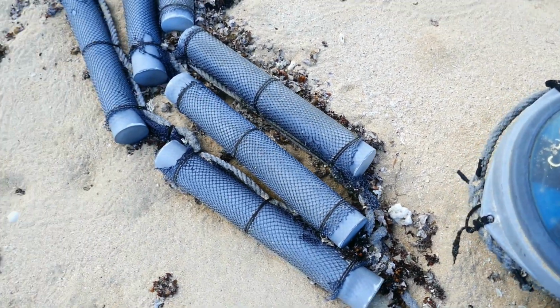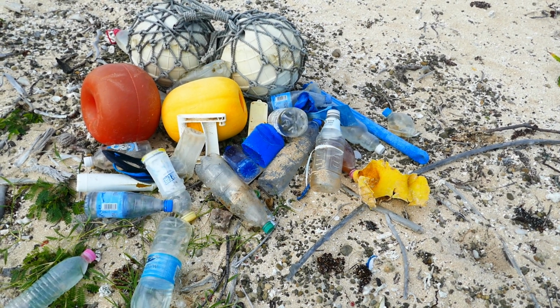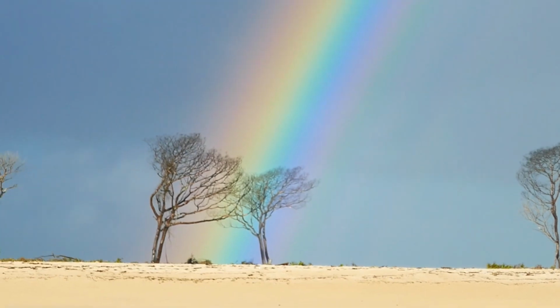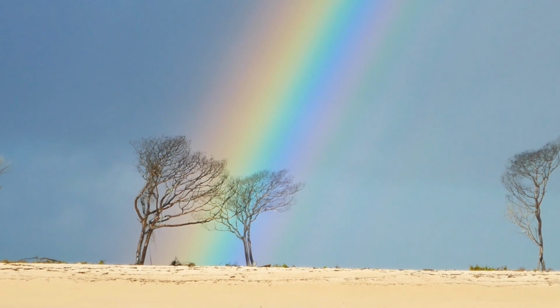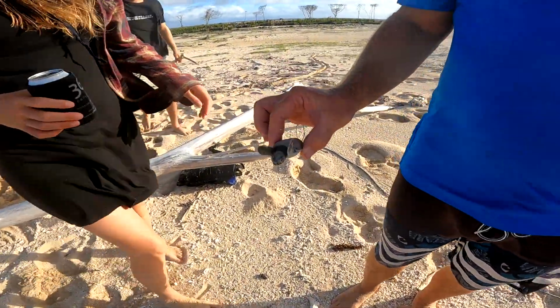These fish aggregating devices were littered everywhere. Wherever we stopped, I made piles of plastic above the high water line. It's not going to magically fix the problem, but maybe it will harm fewer animals if it's condensed in a few spots. Let's hope so.